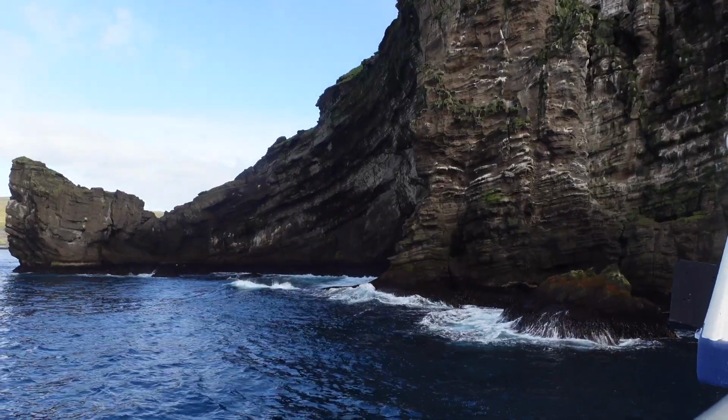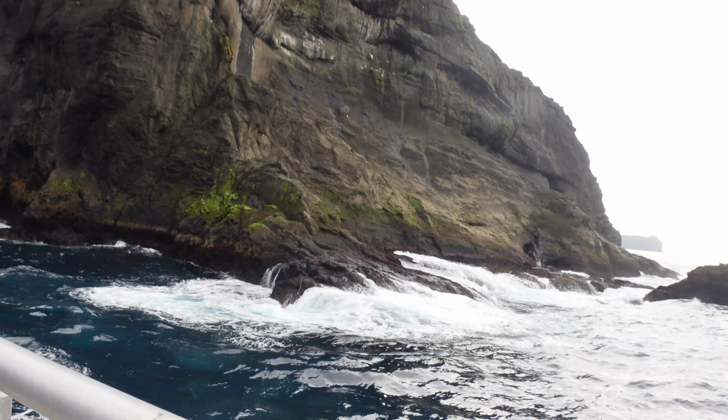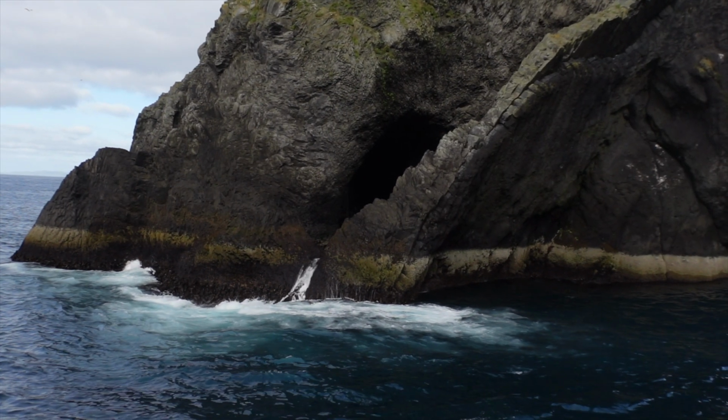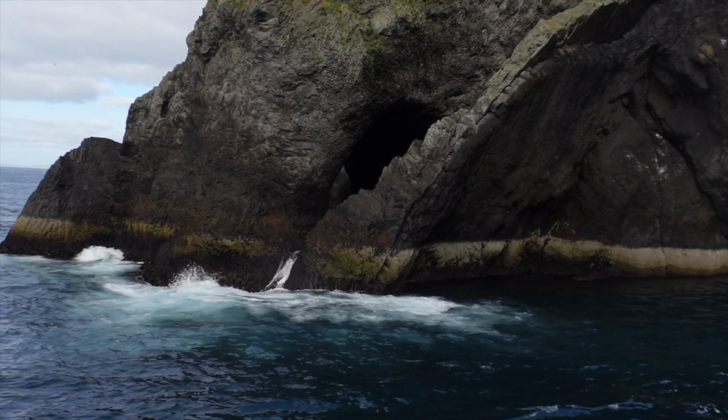My only advice for those who are planning to do a boat tour is to probably pop motion sickness pills. As you can see, these Icelandic waters are no joke.